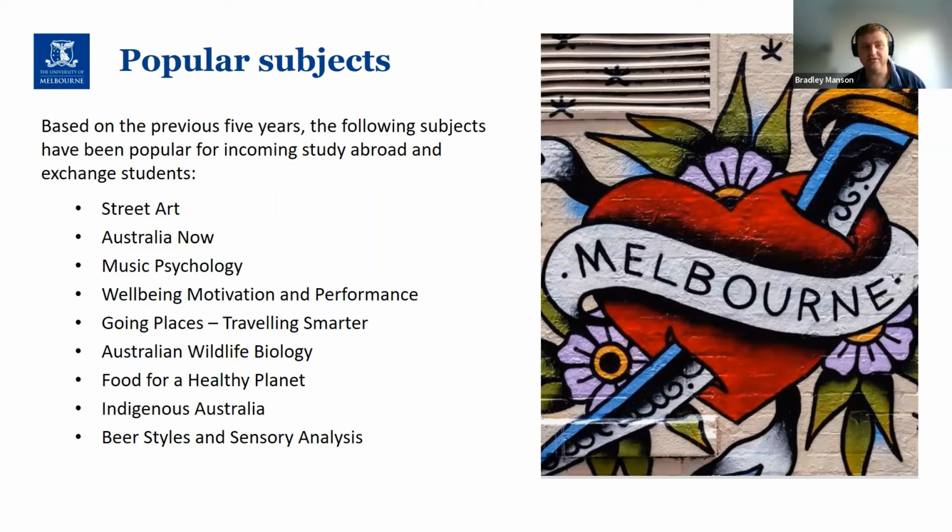And you can see there at the top of that list is street art, which is the subject I was referring to earlier, where you get to actually walk around the city of Melbourne, learn about the different art installations, and the history and culture behind that, and how it kind of just organically grew over time from probably one person just doing a little painting, and now it's everywhere in the city.